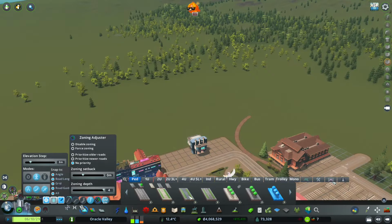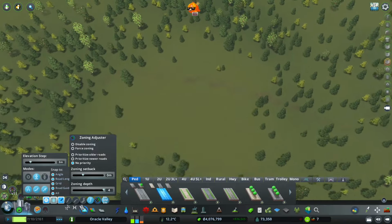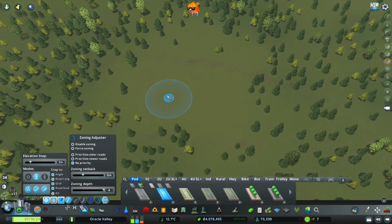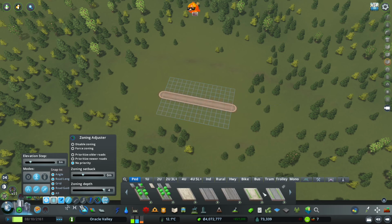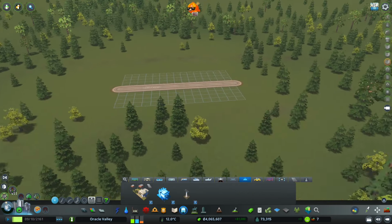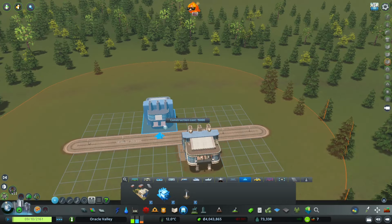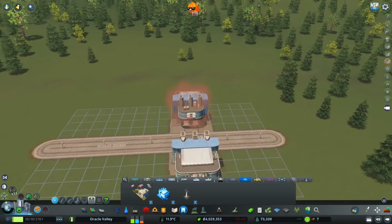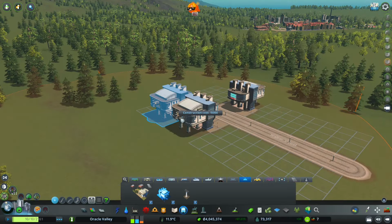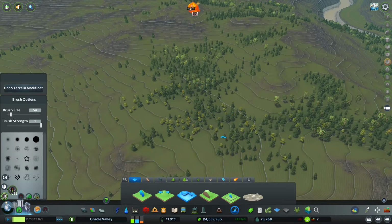All right, so we're gonna need a road to connect the two. So let's go small cobblestone pedestrian street. And let's grab this and we'll just throw this right down the middle here like that. A nice little avenue here. And then we're gonna need two more connection points with the cable cars. So this one will be right here. We'll have the other one just slightly, or should be immediate like that. Yeah, I think that's pretty cool. Okay, and then we're gonna need another little zone up the hill, which will be over in this area here. So let's level out some terrain and find a good spot.